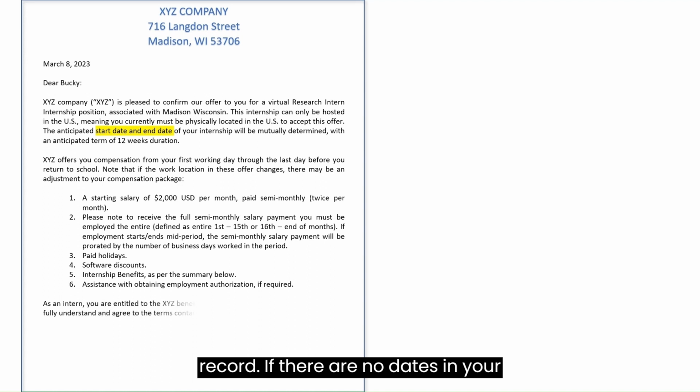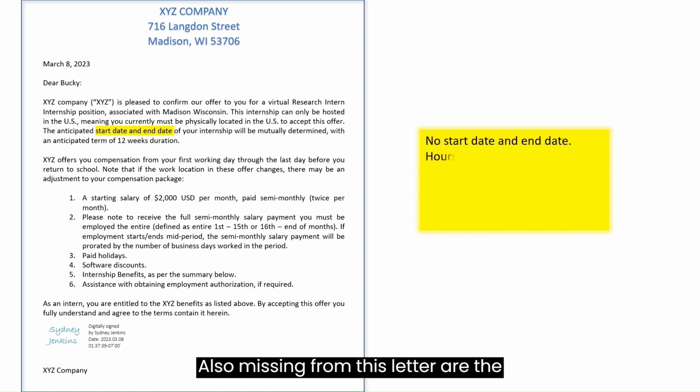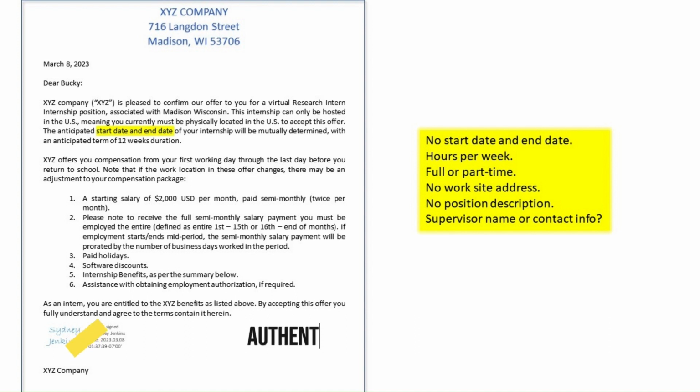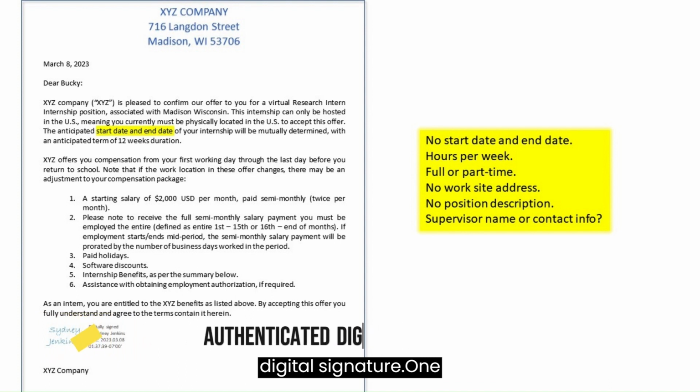If there are no dates in your letter, ISS will send your application back to you and ask for a new letter. Also missing from this letter are the number of hours the student will work each week, the work site address, a position description that shows how the experience is related to the student's major, and the supervisor or company representative's name and contact information. We can accept this signature as it is an authenticated digital signature.